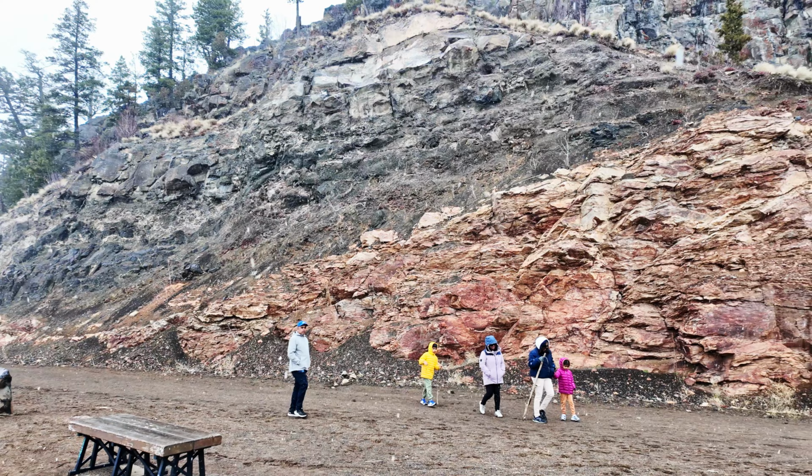Our destination is Myra Canyon, home to 18 man-made trestle bridges and 2 tunnels. Our aim? To reach the second trestle bridge, and if we are lucky, maybe even a tunnel.